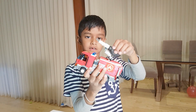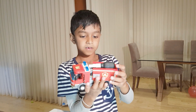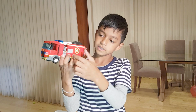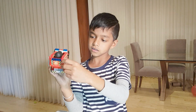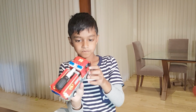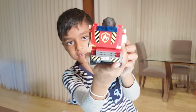You pump it, it shoots water, not real water. And these, you can open them. Bingo, bingo. And these are some details: this is the fire extinguisher, this is the axe, and the fire symbol. This is the phone number at the back.